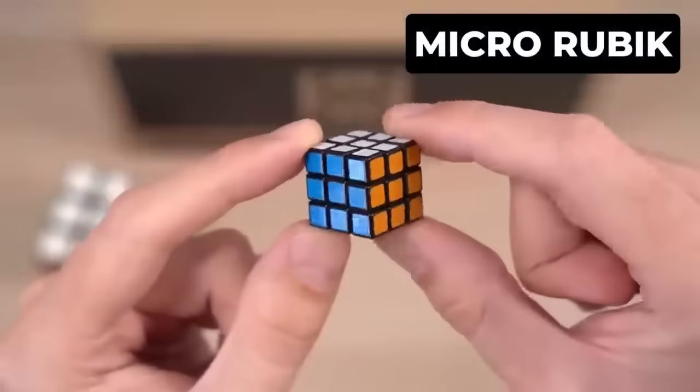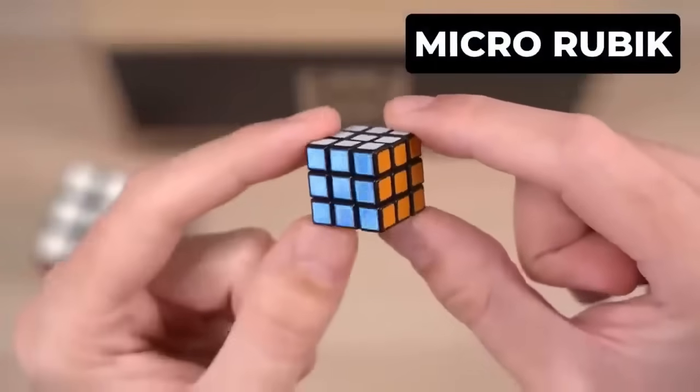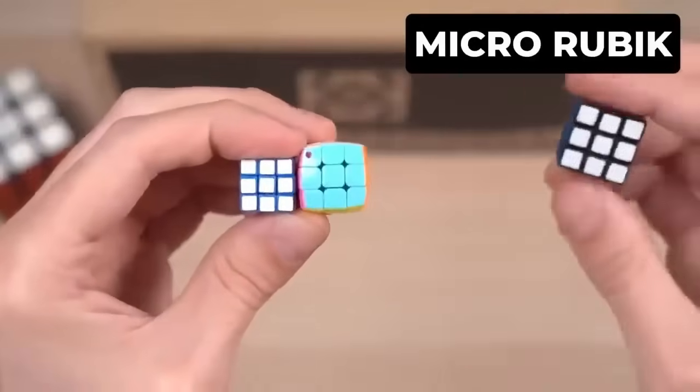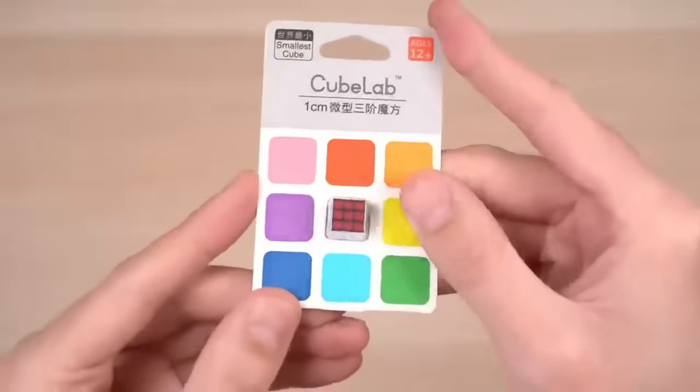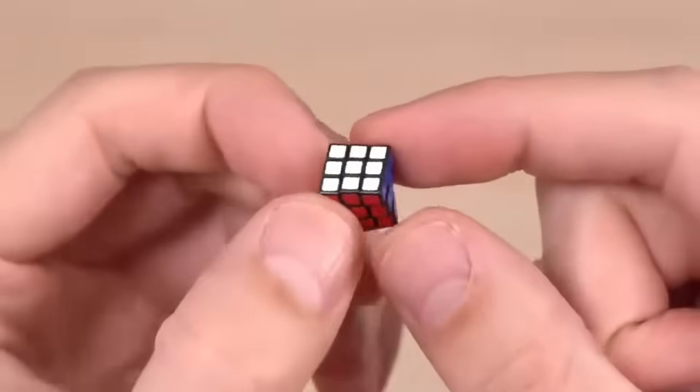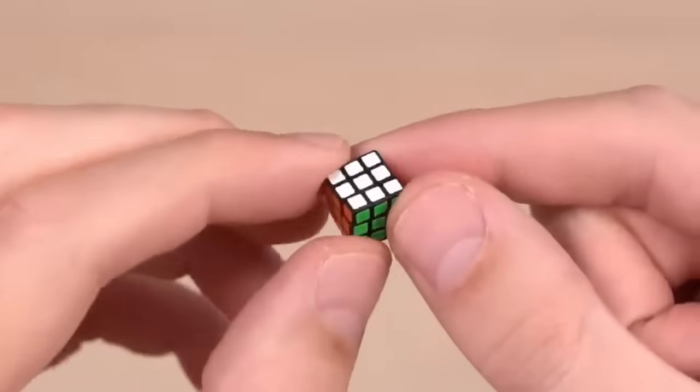Moving on to miniatures, there's a tiny Rubik's Cube measuring less than 1 centimeter on each side. Manufactured by the Japanese company Mega House to celebrate its 40th anniversary, it's made of metal, weighs only 2 grams, and is displayed on a small base.